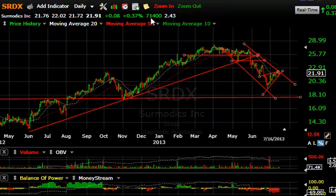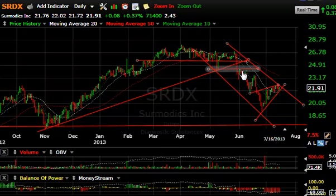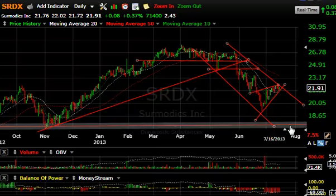Somatics, SRDX, we had that out as a swing trade short earlier. It worked out well. Now another rising wedge. This should be put on the list again, as it looks like it's going to roll over towards 18.